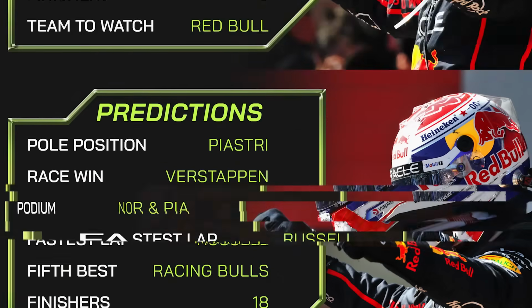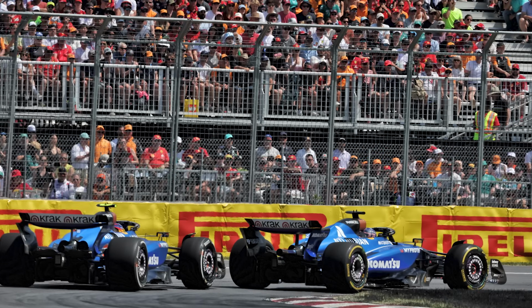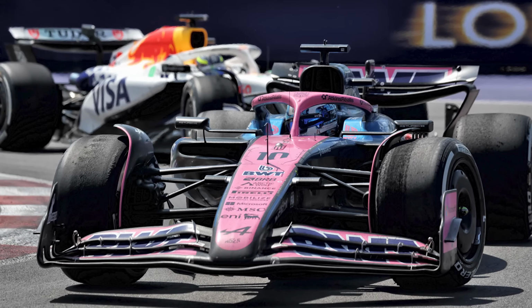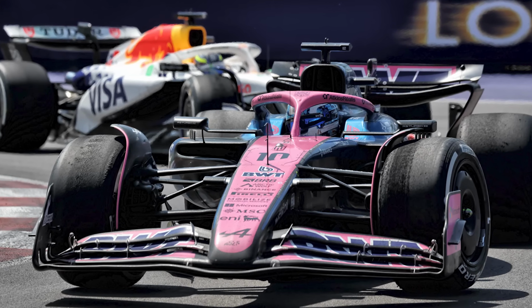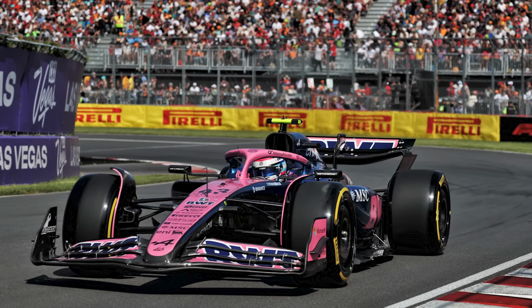Anyway, I'll go with Racing Bulls as the 5th best finishing team on Sunday, and when it comes to some bolder picks, let's say that Williams, who by the way haven't scored in Austria since 2017, yes really, end their drought with a top 10 finish in the race for either driver. I'll also go with points for Isack Hadjar, and let's have some positivity for Alpine too, and say they get both drivers into Q2, and Franco Colapinto manages to pick up his first points of the season on Sunday afternoon. Would be a great way to build on what was a very strong Canadian Grand Prix for him.